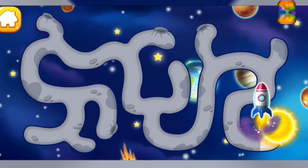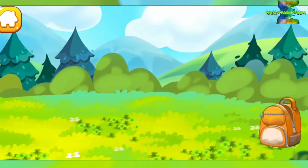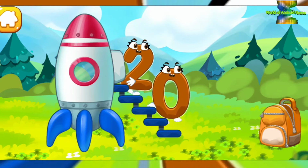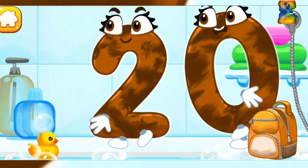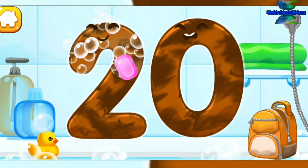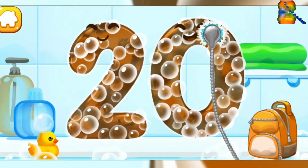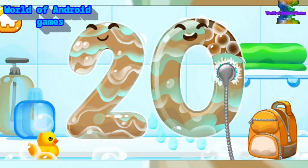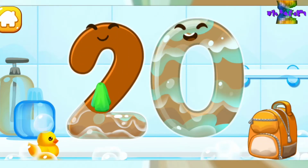Done! Hooray! Number 20 has safely returned to the Earth. Wash the number 20. First, apply soap on a number. Wash away the soap with water. Wipe the figure with a towel.